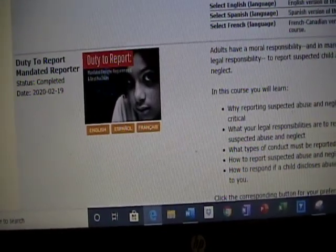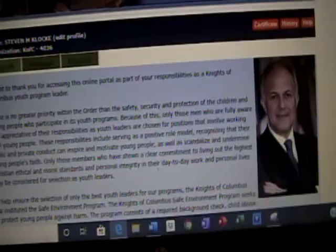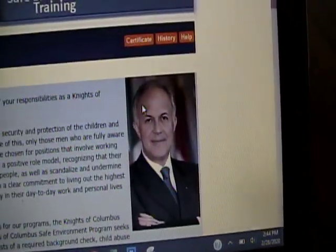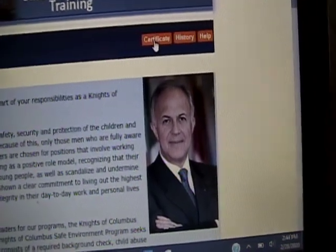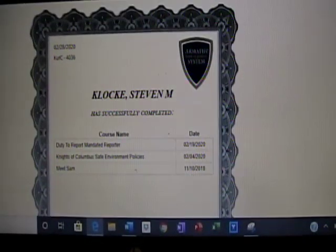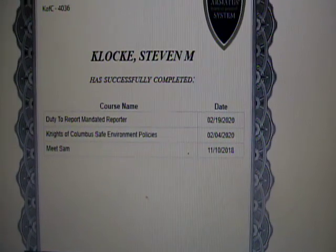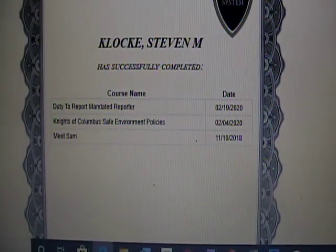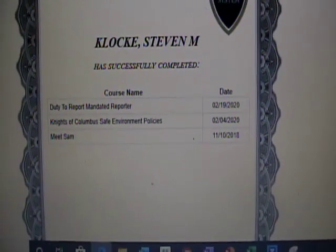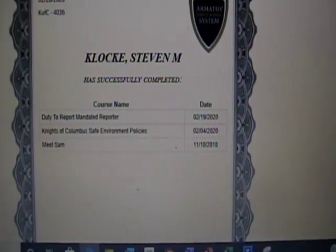Once you've completed all three of those classes, you can scroll back up to the top, and we're almost to the top. Over here on the right side, right on top of Carl Anderson's head, you'll see this orange button that says certificate. If you click on that, it shows you your training certificate. This one shows that this person has taken all three of his classes. It gives you the name of the class, and next to it the date that it was completed. You should save a copy of it for your own records, but this shows that you've completed it. I would suggest you also make a copy of this and email it to your Grand Knights and also your district deputy so that they can see that you're complete.